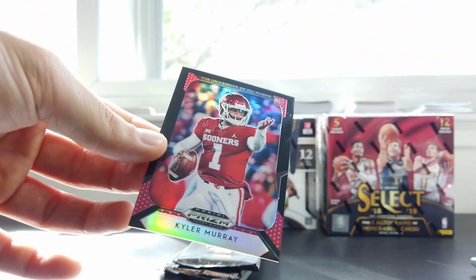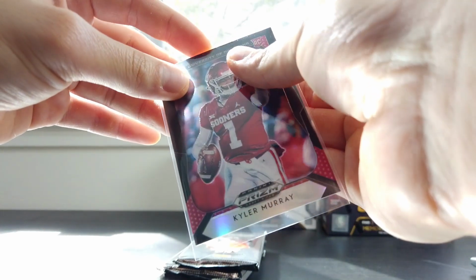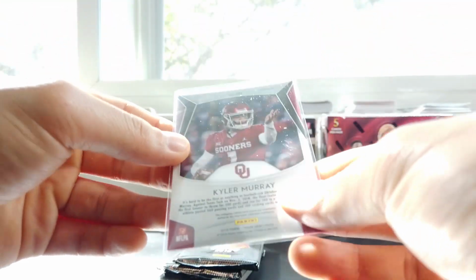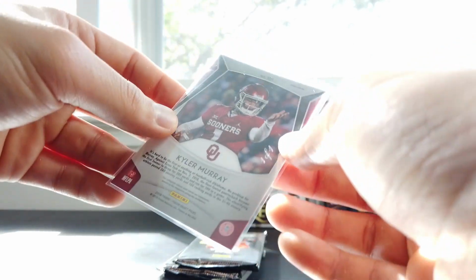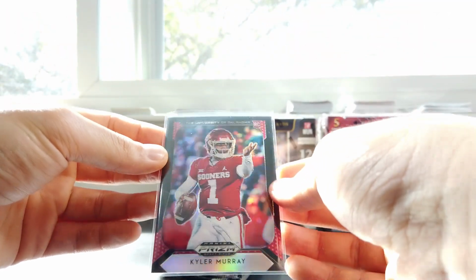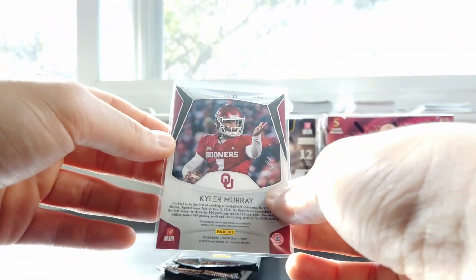Oh my goodness. I don't usually grade cards. I've actually never graded cards. I've thought about it, haven't done it yet. But this. Wow. How nice would it be if it was an auto and a 101, but... Whew.